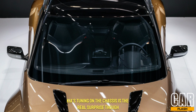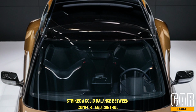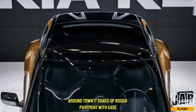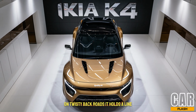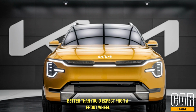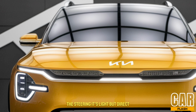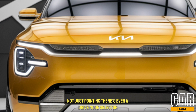Kia's tuning on the chassis is the real surprise, though. The suspension strikes a solid balance between comfort and control. Around town, it soaks up rough pavement with ease. On twisty back roads, it holds a line better than you'd expect from a front-wheel drive hatch in this segment. The steering is light but direct, with just enough feedback to remind you you're driving, not just pointing.